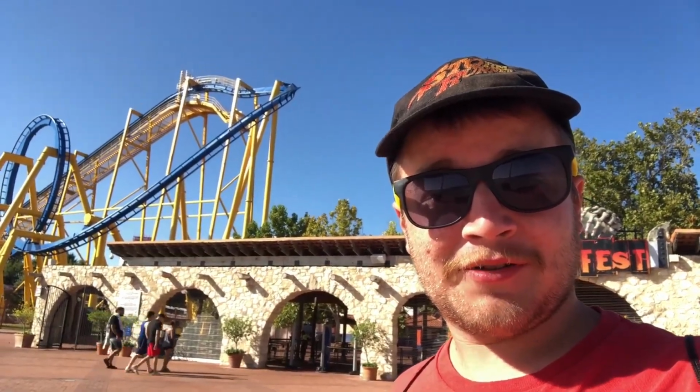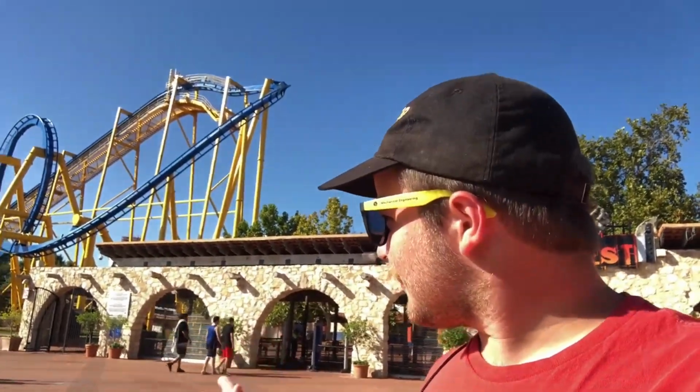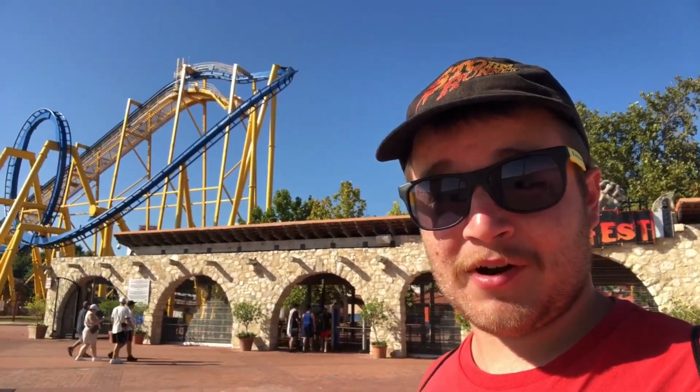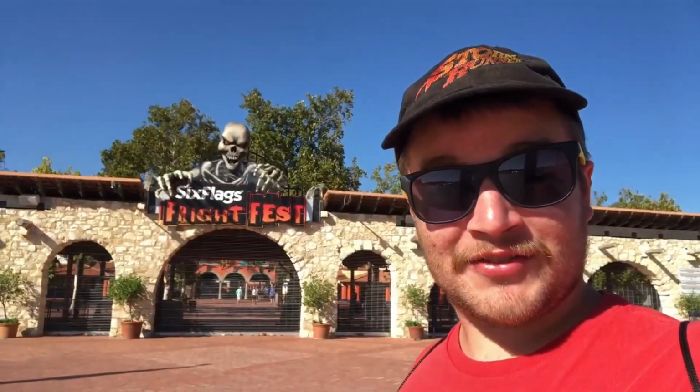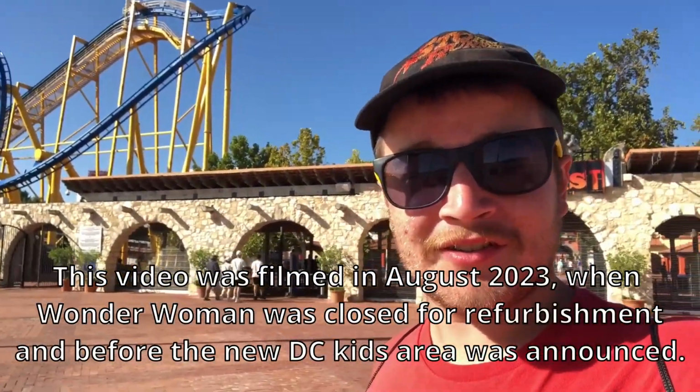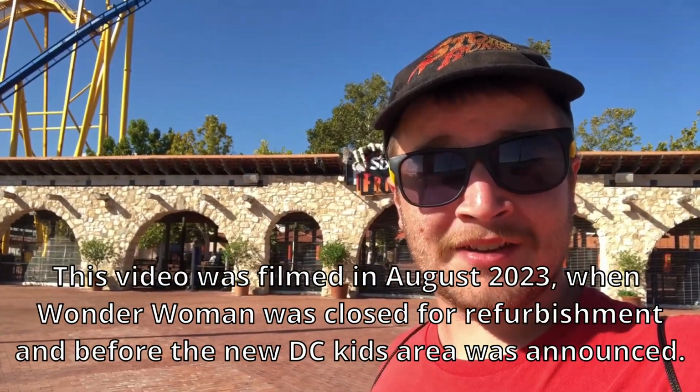Hello, this is Blue Diamond Coasters, and that is a mirrored Batman clone that was from a defunct Six Flags park, which means I'm at Six Flags Fiesta Texas. This has been one of my bucket list parks for so many years, and it's great to be here because I've heard amazing things about this park.